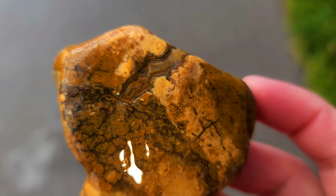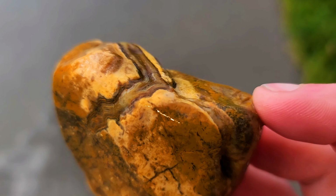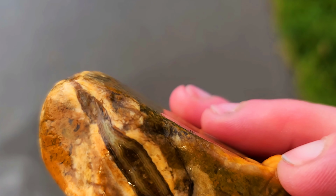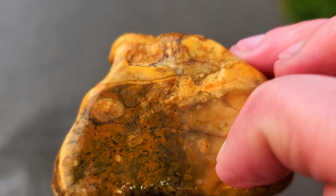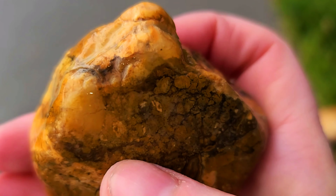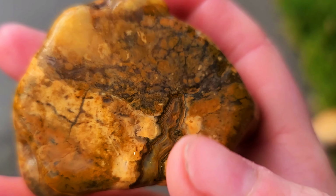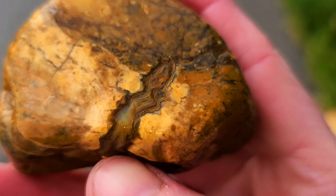Look at that banding. You can see from one side all the way to the other, it has some fortification banding in here. So, a beautiful piece of jasper agate. And it's got a little bit of crystal also, or some quartz probably, inside of that fortification pattern. So that's going to be pretty neat to polish up.